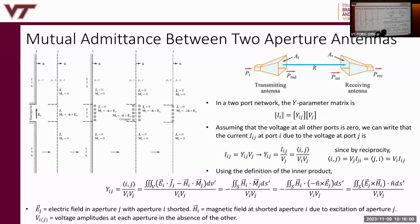And in a two-port network, we have two-port network parameters. The admittance parameters relate to current and the voltage, right? Just like impedance parameters in two-port networks. Assuming that the voltage at all other ports is zero by definition of the admittance matrix, we can write that the current I_ij at port I due to the voltage at port J is the following, right? I_ij is equal to Y_ij into V_j, all right? And then Y_ij is equal to I_ij divided by V_j, but we know that I_ij is V_i, or the integral functional inner product between I and J, divided by V_i, right?